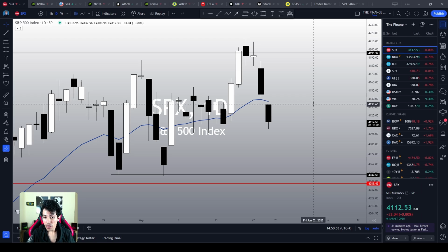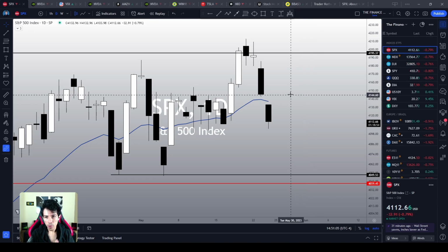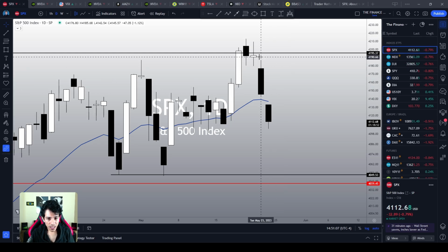Maybe sometimes Tesla will be detached from the broad market, right? But these movements are short-lived. They don't last too long. And in the end, Tesla will just follow the broad sentiment. And it is going to be very difficult to see Tesla reacting while the entire stock market is dropping, okay?